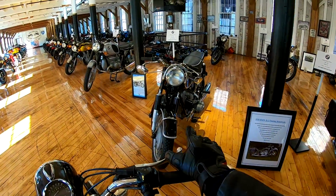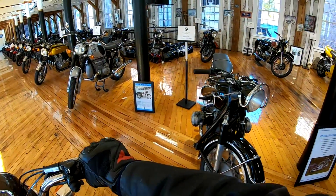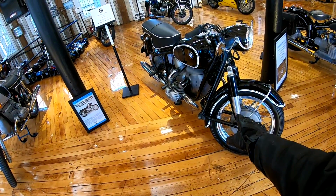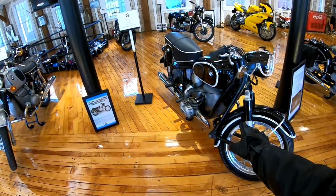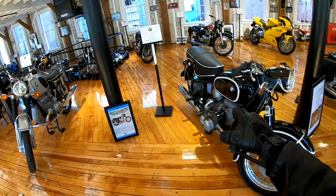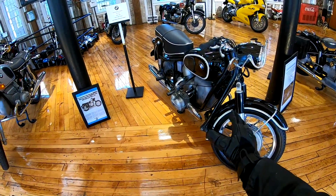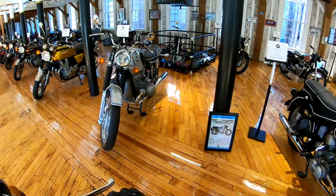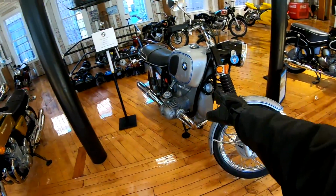This is a 1962 R50/S. Matter of fact, this is the 62 version of the bike I'm riding on right now. This one sold for, I think it was $17,500. The 62s. That's a valid point I want to bring up here. The 62 R50Ss went through the roof in the last 5-10 years. This bike here, what do you think's next? The 72s. So as far as an investment goes, here's a 1970 R75/5.